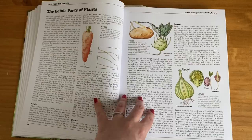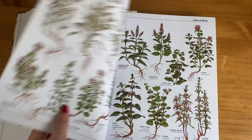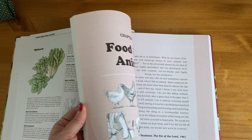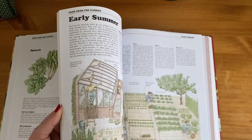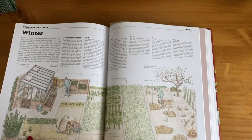These are just beautiful drawings. Really colorful and lovely. Herbs, all sorts of plants. This book is just a wonderful resource. I don't see how you could ever regret buying it. Food from animals. It talks about how to raise different animals like chickens, sheep, rabbits even. But if you're not into eating meat, of course, it covers fruit trees and different plants and taking care of those things in different seasons.